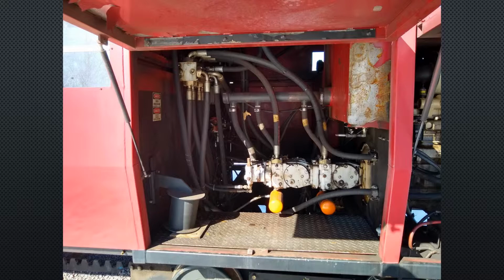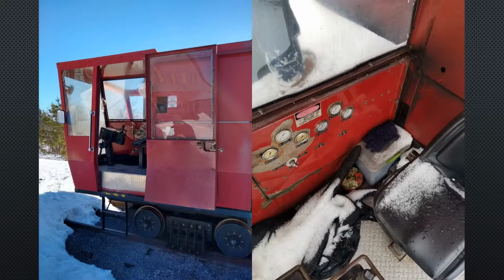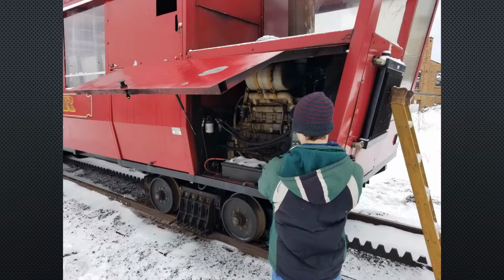Directly behind the passenger compartment is the hydraulic compartment, which houses the hydraulic compressor critical for running the tram's brake systems. In the rear right corner of the tram is where the driver sits on their way back up the hill. And directly flanking the driver's compartment is the 6-cylinder, 255 horsepower engine which drives the tram.